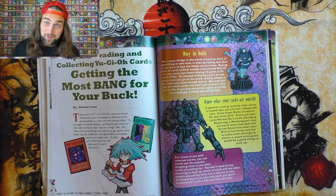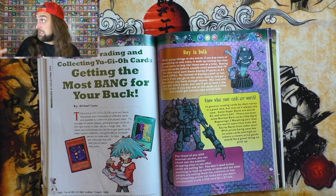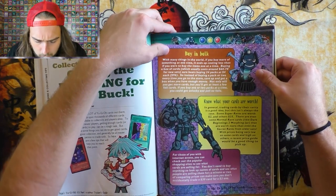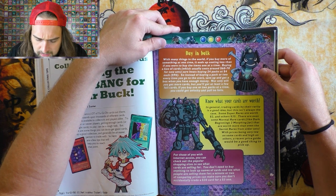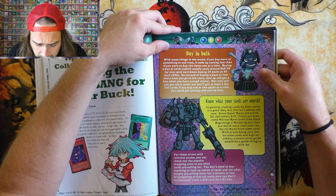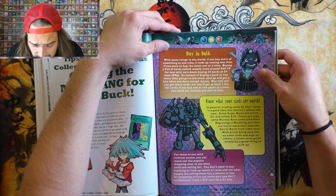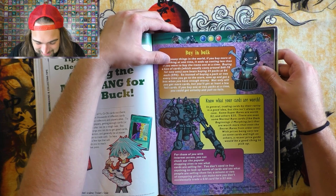And this first one is very, very important, because this first tip is how I got the bulk of my collection, but I'll get into that in a little bit. Buy in bulk, tip number one. With many things in the world, if you buy more of something at one time, it ends up costing less than if you were to buy the items one at a time. Buying a box of cards, which usually costs around 60 to 70 for a new set, sure beats buying 24 packs at $4 each, which would be about $96, it says here.